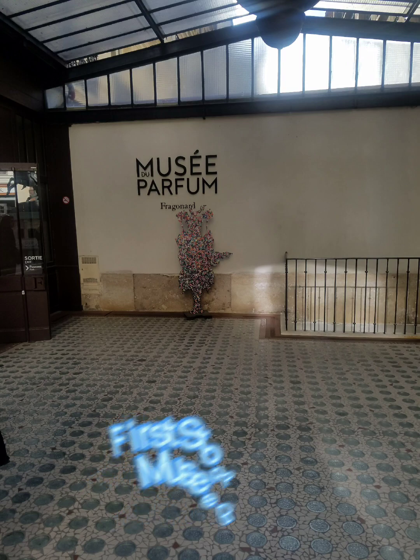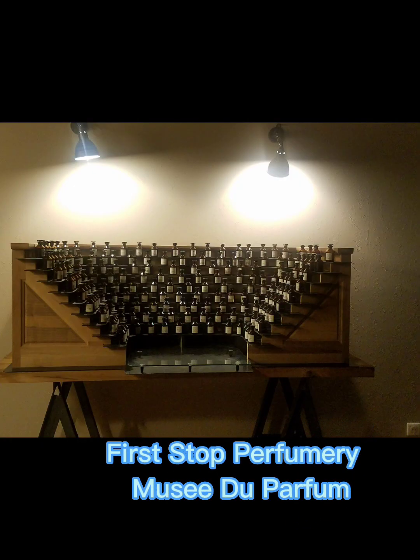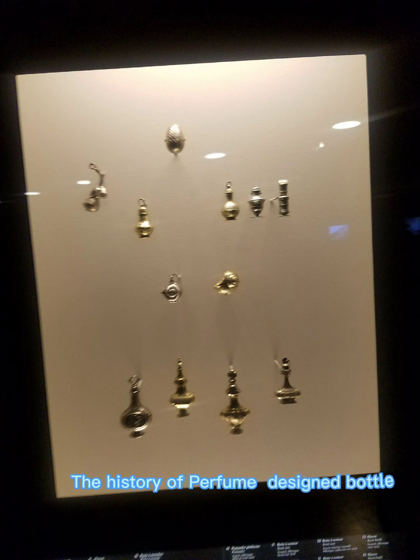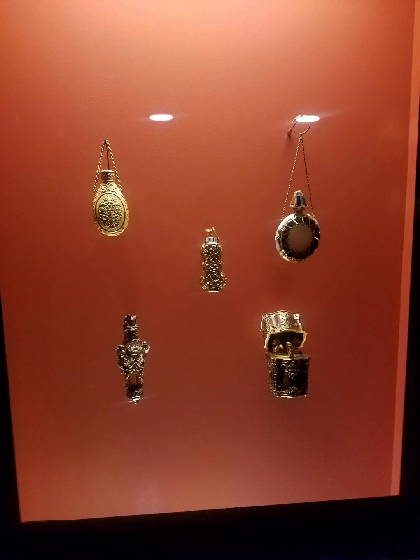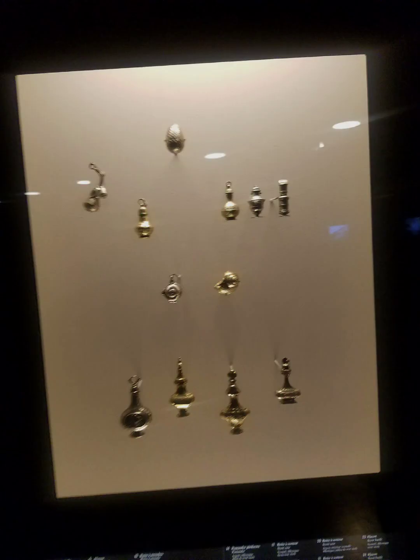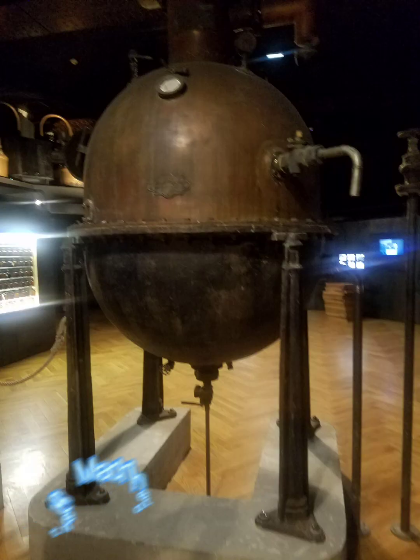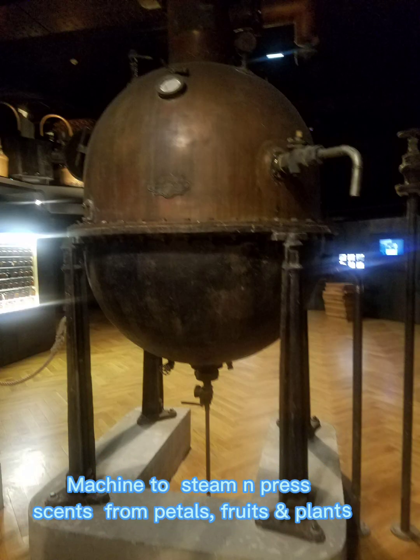off to the Perfume Museum. It was a perfumery, and it was giving us the lesson of how the history of perfume was made and the beautiful perfume bottles and why they were shaped the way they were from then till now. A lot of the bottles were shaped in a certain way because they used to be put between the women's cleavage, and it was also used as an accessory, like a jewelry piece, so they weren't as big and bulky as before.